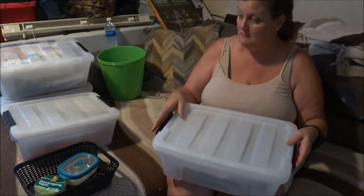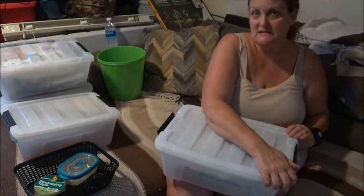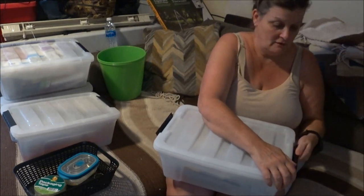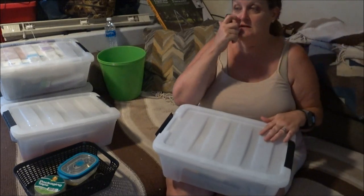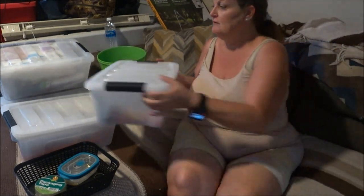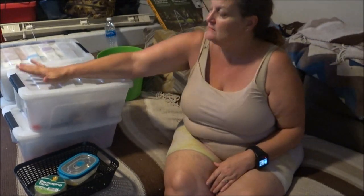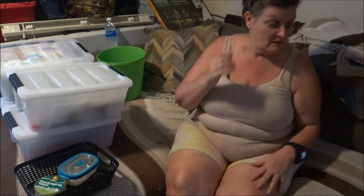I am happier that this is finally clean. Because it's easy to close a door and walk away. And then every time I try to open that sliding door, it would pop off because I had so much stuff in there. It was not working well. And this way, these things will work a lot better.